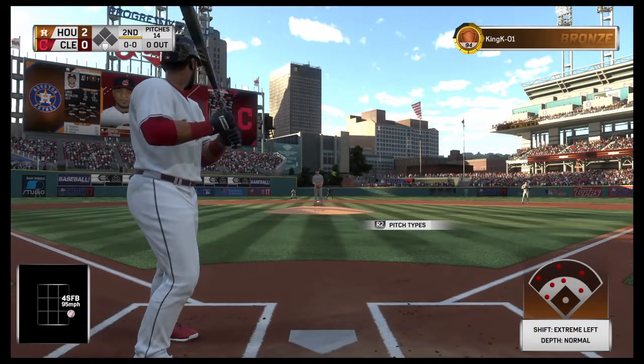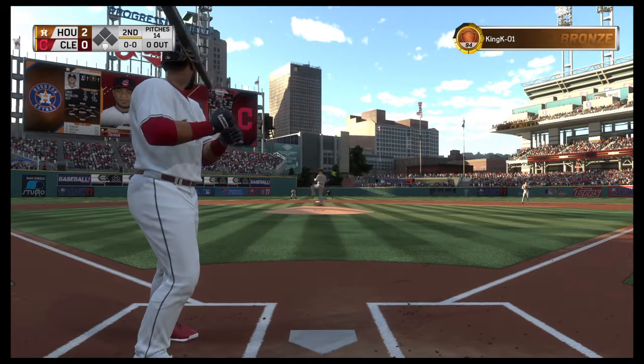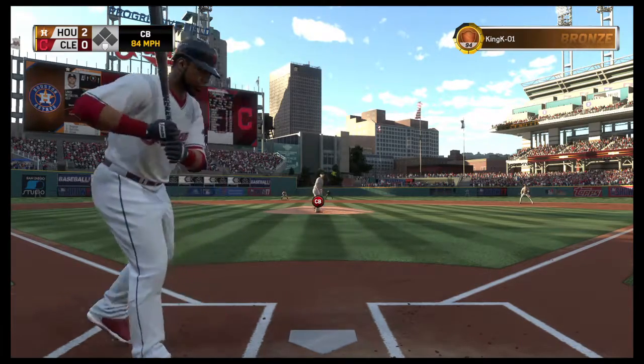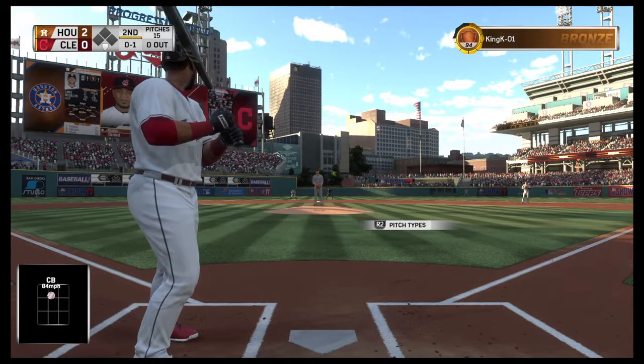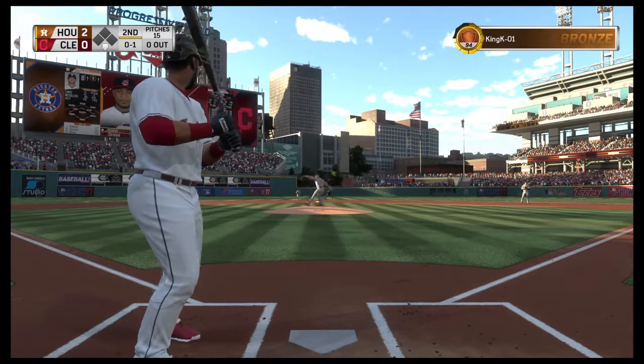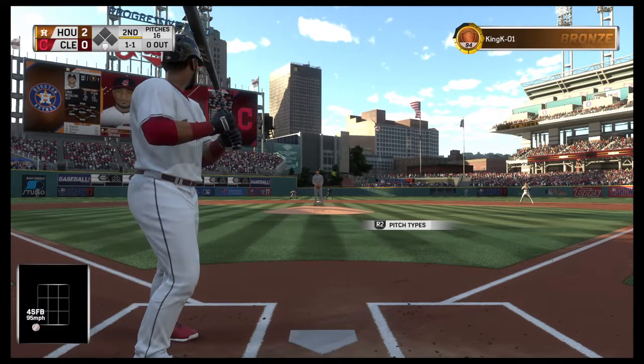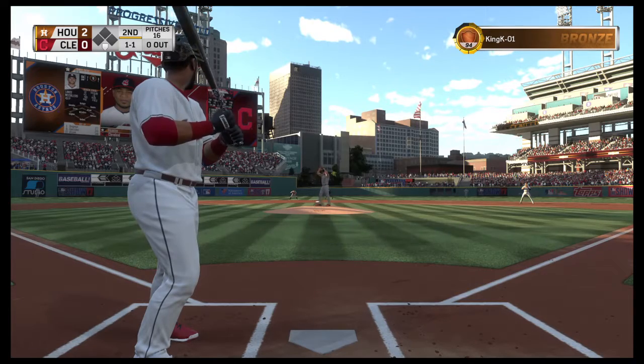Edwin Encarnacion now. He'll lead it off against Lance McCullers. Designated hitter, Edwin. And the 34-year-old veteran looks at a called strike. It's 0-1. That's a high strike on a curveball right there. If he continues to throw that pitch, we won't be mentioning his name very much longer in this game. He's going to have to get that ball down to be effective.